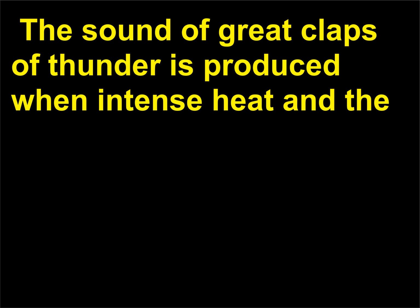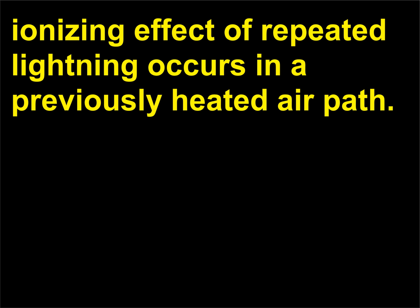The sound of great claps of thunder is produced when intense heat and the ionizing effect of repeated lightning occurs in a previously heated air path. This creates a shock wave that moves at the speed of sound.